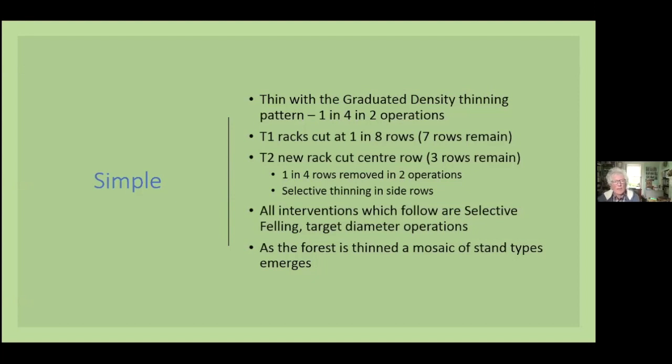And then as subsequent operations occur, the forest is thinned and a mosaic of stand types emerges. More of this as we go along. Now, I should also say that T1 and T2 can be applied to the majority of sites in upland Wales. So you could thin virtually everywhere, first and second thin. But this does not guarantee a successful path through transformation.